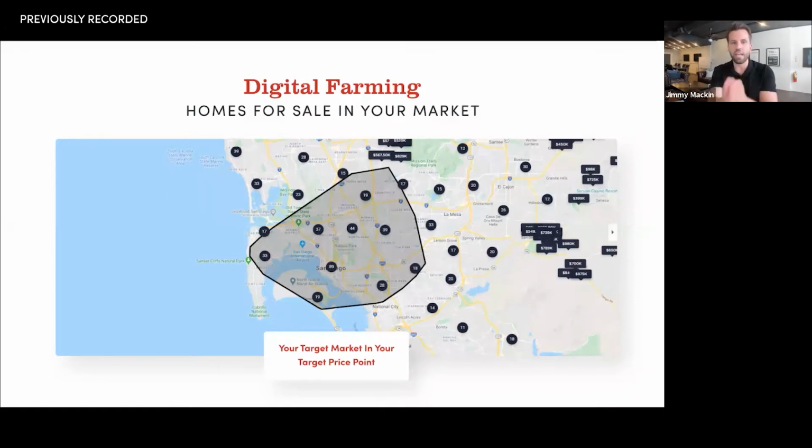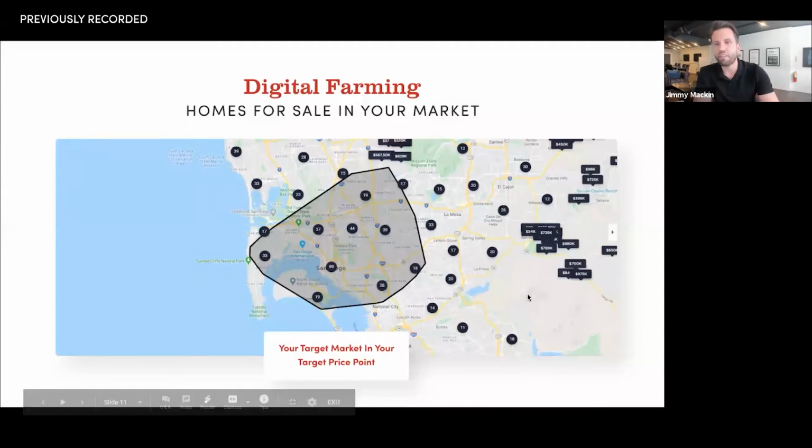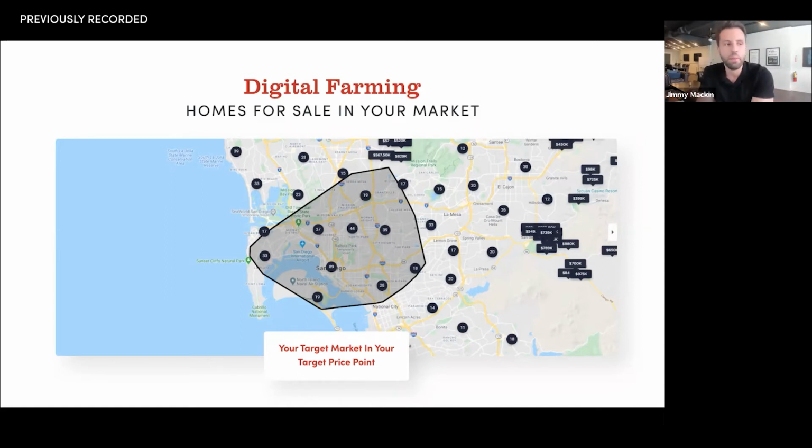So if you talk to any top producer, like Tim Smith, one of our clients, these guys mail to a specific area over and over again for months, for years, to build up that name recognition. So mail still works. And if you apply that same philosophy and strategy to digital, the goal is to advertise to people who live in the area in which you service. And the way we do this is through digital farming.